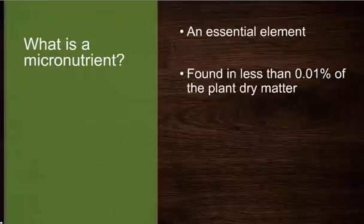So a micronutrient is, again, an essential element, but it's found in less than 0.01% of the plant dry matter. So we need them for plant growth to happen and for yield to be full, but it's not needed in as great amounts as something like nitrogen.